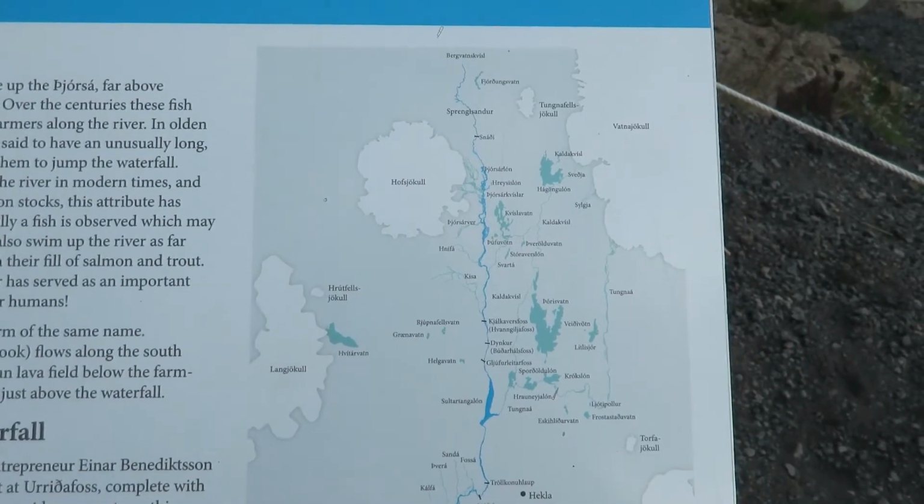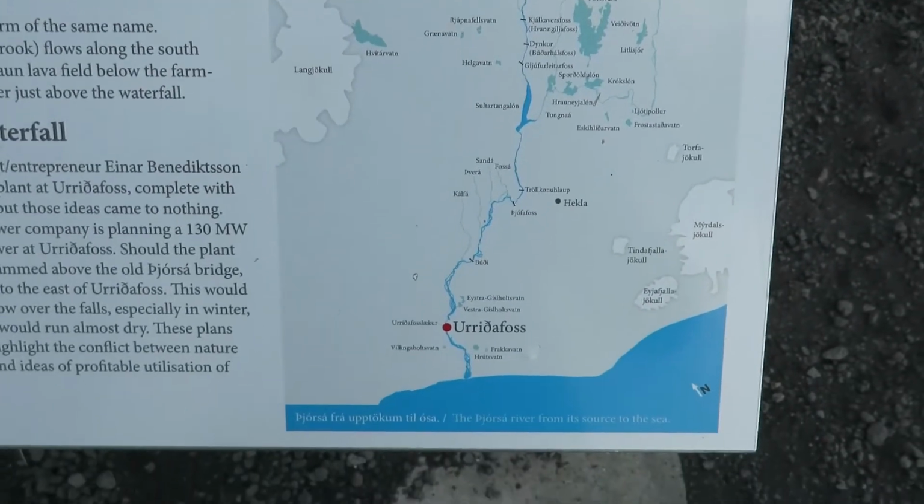You'll see a bunch of different waterfalls on the ring road and on the diamond circle. So here is an overview of some of the waterfalls we saw.